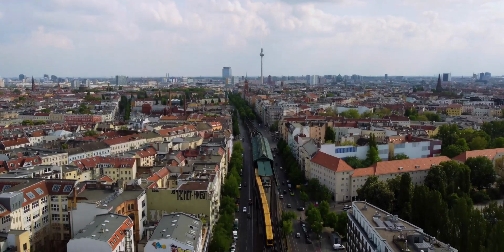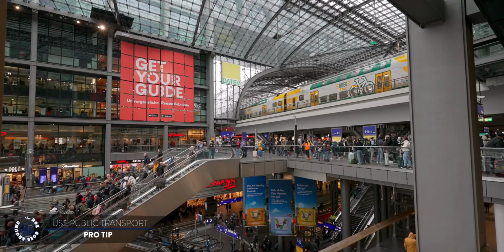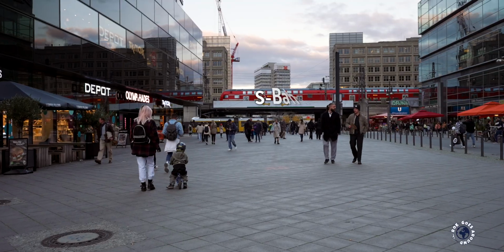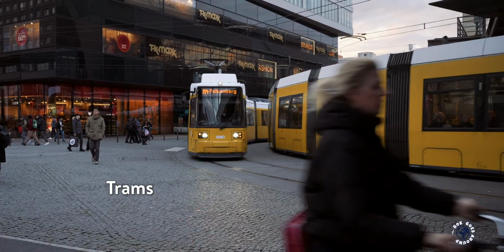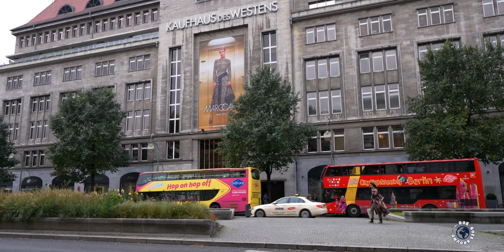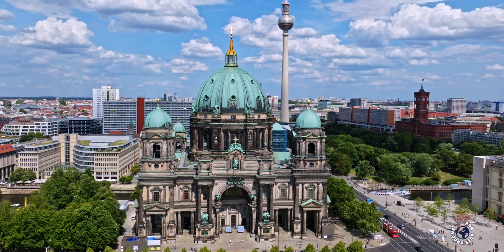The best way to reach the East Side Gallery and other must-see sites is by using Berlin's efficient, affordable, and reliable public transport. With the same ticket, you can use the U-Bahn or Metro, S-Bahn or suburban trains that connect the city center to the outskirts, trams, mostly used in the former East Berlin, and buses. A pro tip: instead of pricey hop-on, hop-off buses, take public bus line 100, which passes many of Berlin's iconic landmarks like the Brandenburg Gate and Berlin Cathedral.